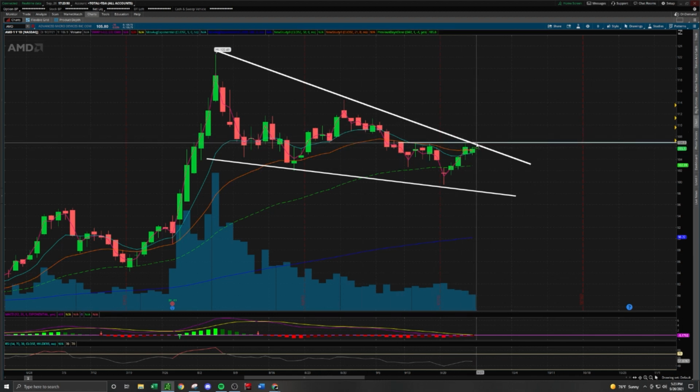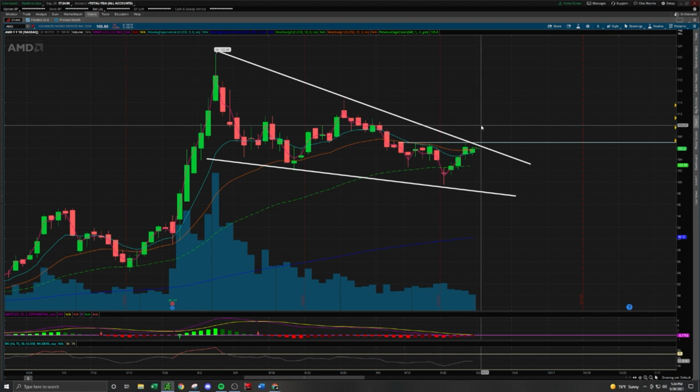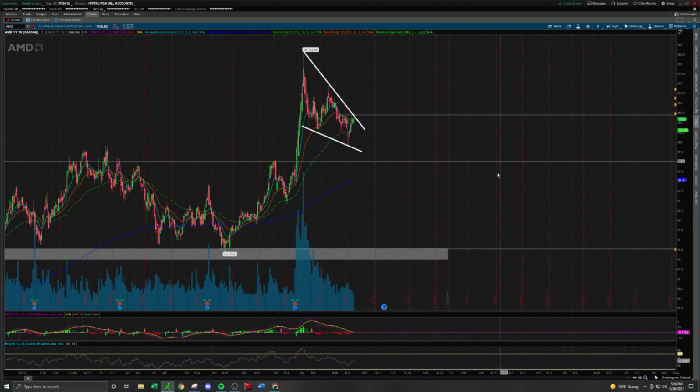We're still looking for a break of 107, but now we've got a level of resistance going across the tops of the candles here, and a level of resistance going across the tops of the candles here, converging at this point. So a break of 107, that's kind of a big deal. I'd be looking for a price target of probably 109 or 110 in mind on a break of 107.